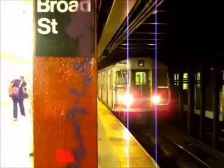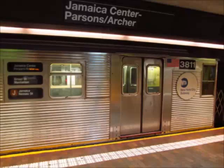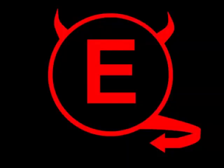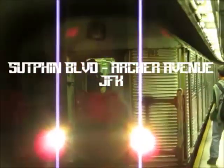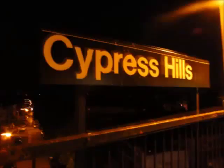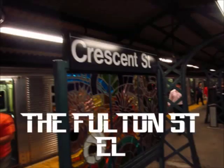This is the J Train, the leader of the BMT Eastern Division. Now the J Train starts off at Jamaica Center, and right off the bat we have the upstairs. Anyway, after that, when we get to Sutphin Boulevard, Archer Avenue, JFK, the J Train leaves the subway behind and goes outside to Cypress Hills. After going over a 5-minute S-turn, the J gets to Crescent Street on the oldest L structure in all of New York City Transit, the Fulton Street L, running all the way to Alabama Avenue.